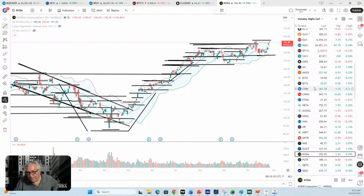NVIDIA, certainly look at selling some call spreads here. Let's see. And VTA, November, Victor Delta Alpha, and 195, 197.50. If I can get $1 for that, I would take it. It's not there yet, but I'll put the order in. Okay.